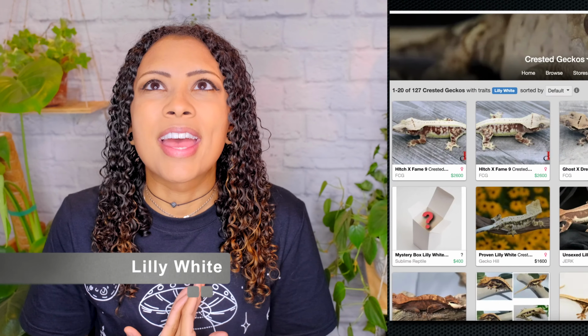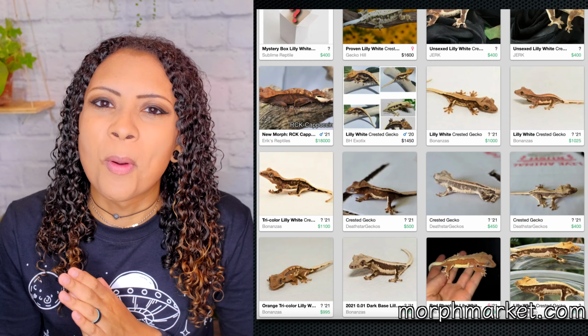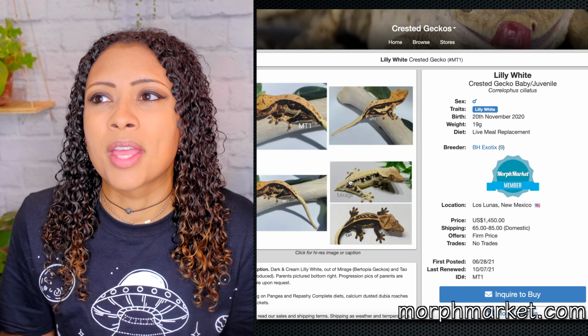Next we have, in my opinion, the most beautiful crested gecko of all time, and that is the Lilly White crested gecko. This was a relatively new morph a few years ago, and I just think that it's so pretty. White on a crested gecko isn't something that you normally see. It's normally browns and yellows and very earthy colors. I would love to have one of these one day. I would love to have more crested geckos one day because they are my favorite. I love the Lilly White crested gecko.